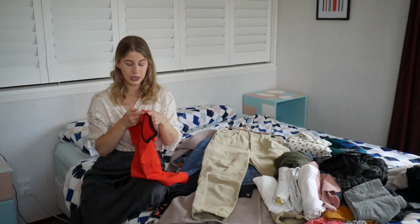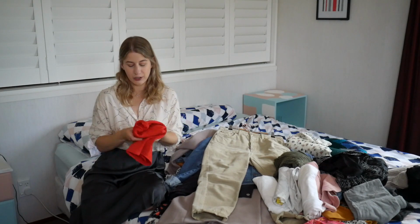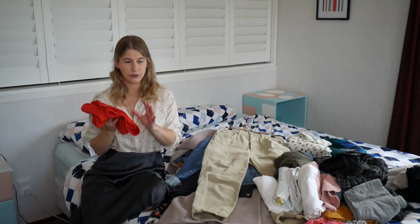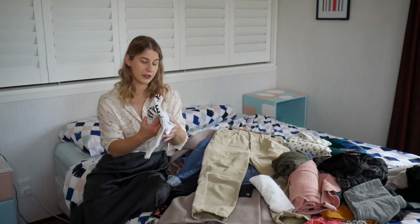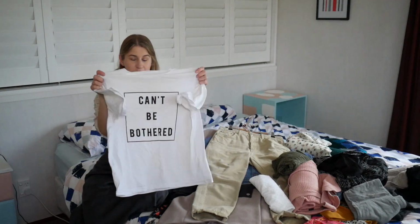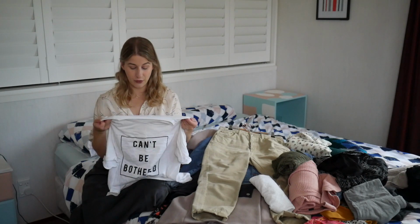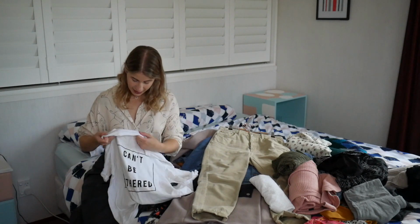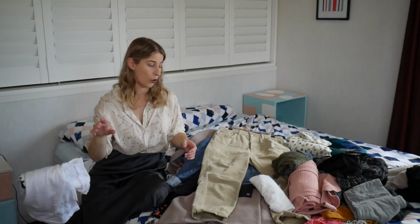And I think it's also time to part with this bright red shirt. I loved it when I first got it. I loved it for a couple of years and I've kept it in my wardrobe and really not worn it for the last 2 years, I would say, so I think that one can go now as well. I also think it is time for this can't be bothered shirt, because there is no appropriate time to say that you can't be bothered, and also I think it's starting to get a little bit discoloured from sitting in my drawer without being worn.